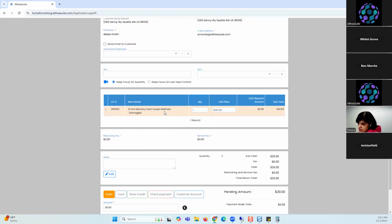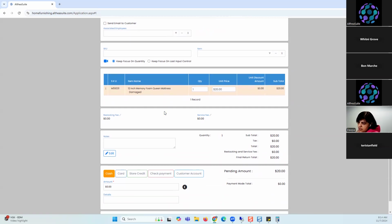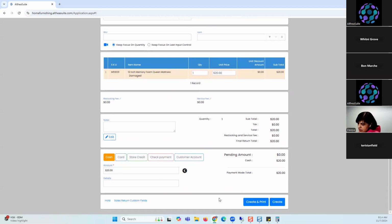So this is not a return. It is not reducing the stock in the system. It's not reversing the sales of the product. It's just a credit memo on that invoice. So I gave him $20 back.